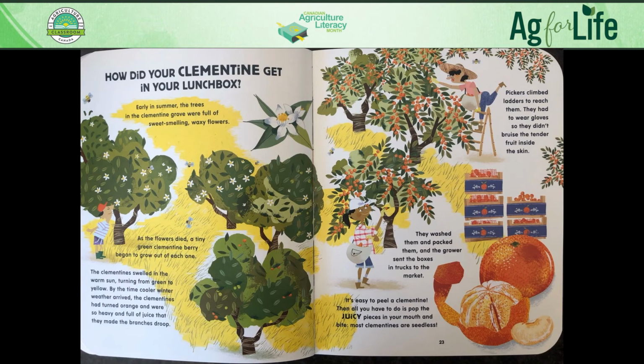How did your clementine get in your lunchbox? Early in summer, the trees in the clementine grove were full of sweet-smelling, waxy flowers. As the flowers died, a tiny green clementine berry began to grow out of each one. The clementines swelled in the warm sun, turning from green to yellow.